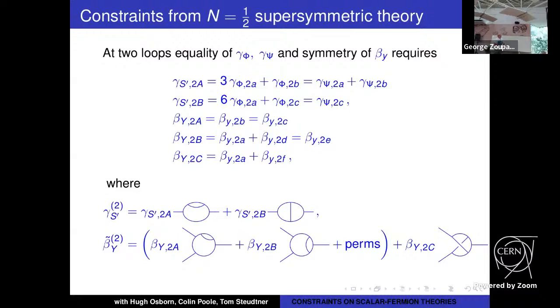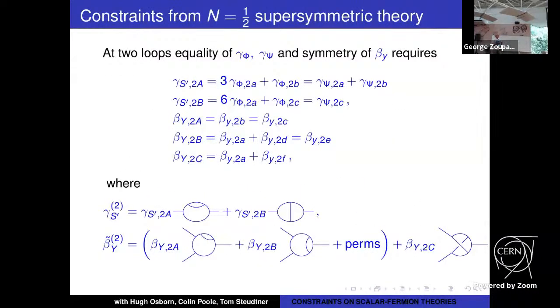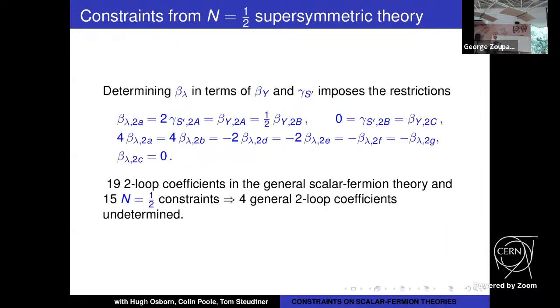We get more constraints, partly because the original general scalar fermion beta function is not symmetric in its indices, whereas the N equals a half supersymmetric beta function has to be symmetric in its indices, and that gives you several additional constraints. And so at two loops, we get these constraints from the Yukawa beta function being symmetric, and we once again get a number of constraints from the two-loop scalar potential having the RG invariants. And so we start with 19 two-loop coefficients in the general theory, but we actually get 15 constraints from the mere existence of the N equals a half supersymmetry, and that just leaves four two-loop coefficients left to be determined.